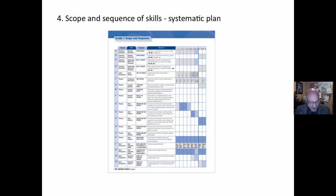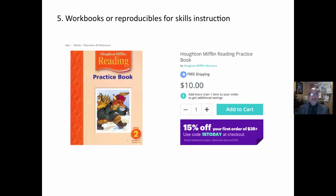Okay? There is a scope and sequence of skills, a systematic plan that defines what is taught and in what order. Whether students need them or not, they all start at the beginning and get the same parts attached to them as they march in lockstep down this educational conveyor belt, a scope and sequence.